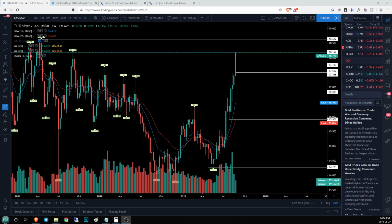Hey guys, taking a look at silver. This one is a textbook TA play, worked out almost perfectly. And I'm starting on the weekly time frame because I want to show you where this resistance is coming from.